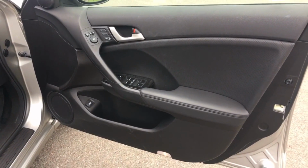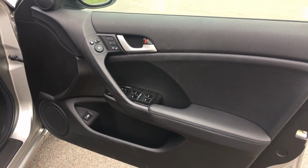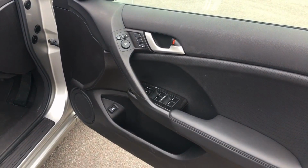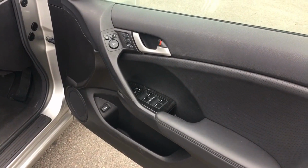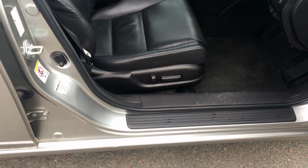Right, driver's door card, again as with the others, really top condition. If anyone's going to show anywhere, this one will be it, because obviously it's the one that's most regularly used, but I can't really see anything on there to note at all. Very high quality plastics used on these Accords. Sill area all very good.